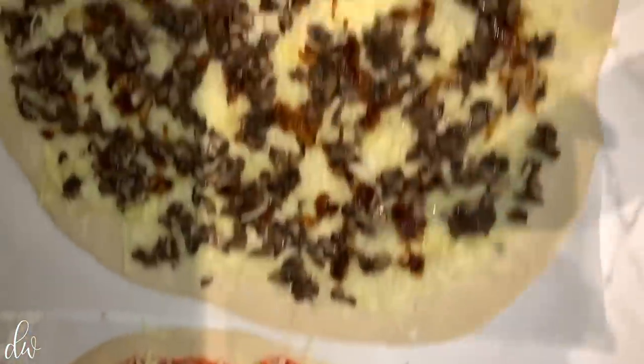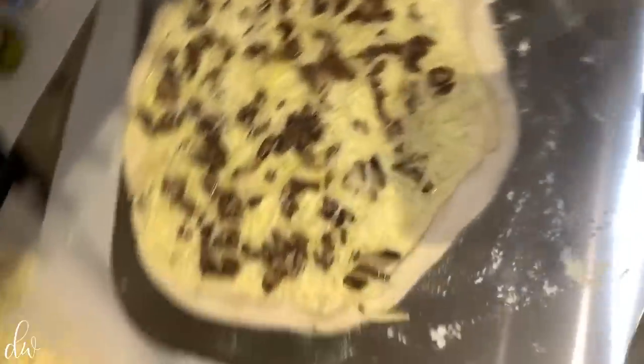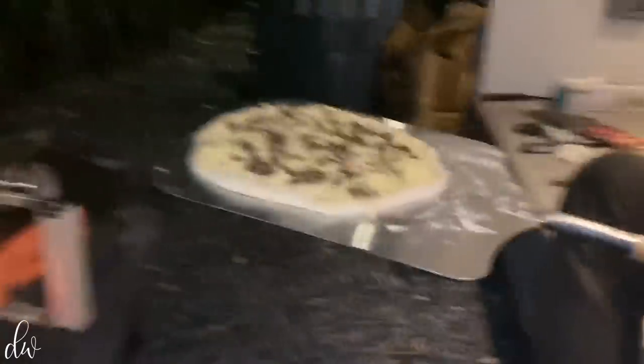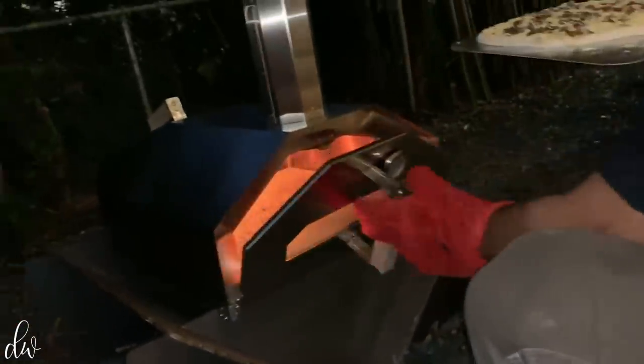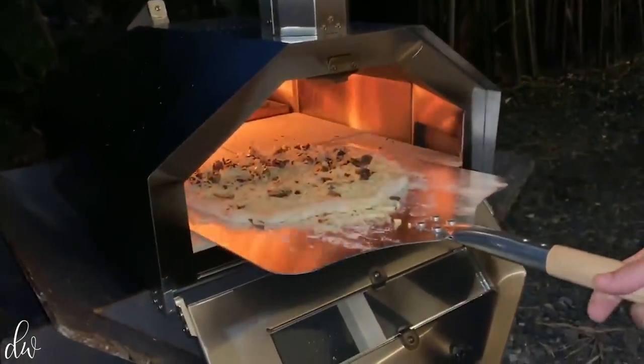I can't wait. Oh my God, insane. Pull the thing off. Don't screw it up, babe. No. We sacrificed the secondhand pizza. All right, we're at 900 degrees. This is the Ooni. Oh my gosh. Whoa, what are you doing?